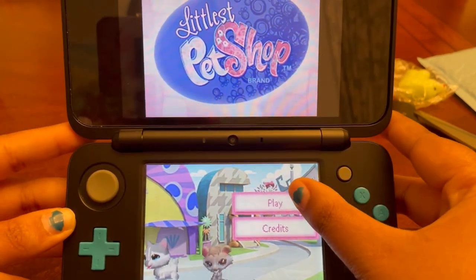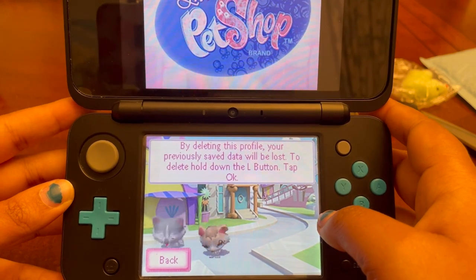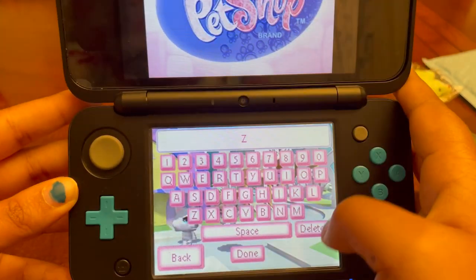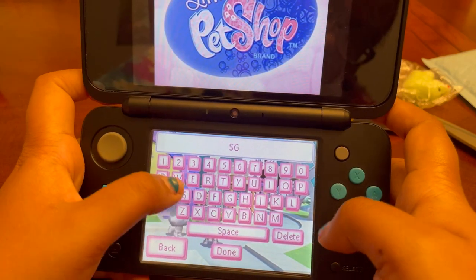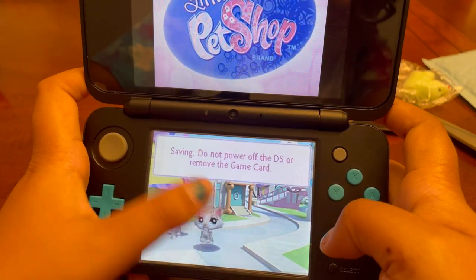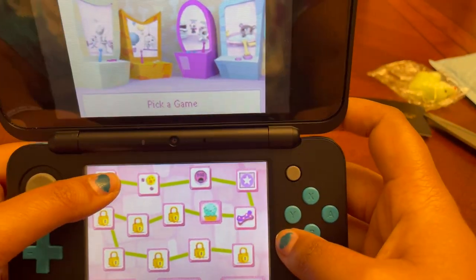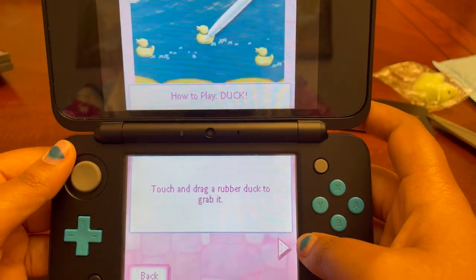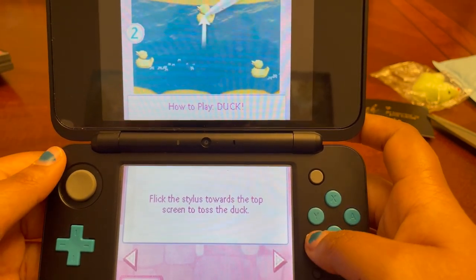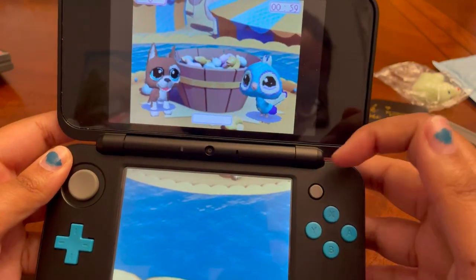Oh my gosh, this is bringing me so many memories. Okay. Let's just check out the arcade for right now. Ah, this game. Oh my gosh, this music. It sucks because I don't know where my stylist is. Okay, let's see how high of a score I can get.